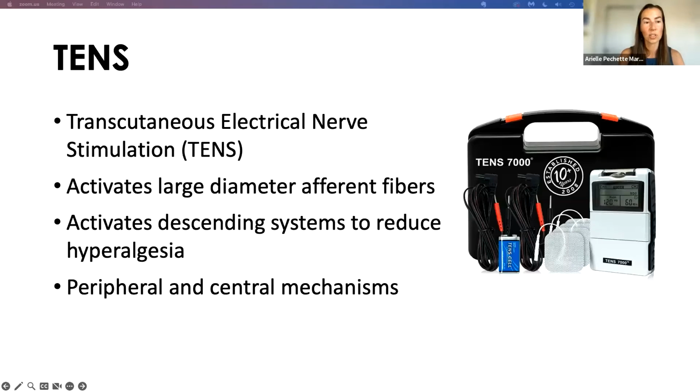TENS is transcutaneous electrical nerve stimulation. This activates large diameter afferent fibers and activates the descending systems to reduce hyperalgesia. The nice thing about these little units is they're relatively inexpensive. You can get them on Amazon for like 35 bucks. A lot of times, especially in the really painful patients, I will have the owners purchase them on Amazon, and then I will shave the spots for the pads because unfortunately, unless they're a really, really short-coated dog, the pads won't stick to the skin. So I shave the spots for the owners to stick the pads on, teach them how to use it at home, and then they have that option to use at home.